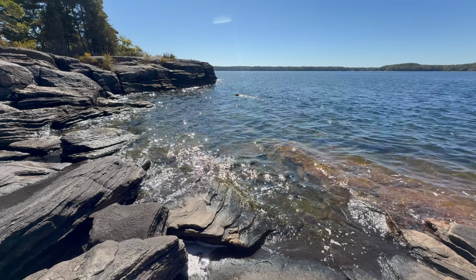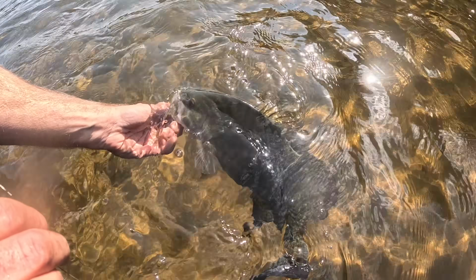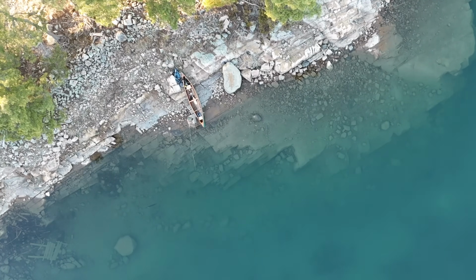So you tend to get things like salmon, which have been transplanted into the Great Lakes. But wild fish, you have lake trout and whitefish, for example. And there's lots of other fish like pike and so on. And in the shallows, you get the typical bass, pike, walleye, and things like that. And then along the shoreline, lots of berries grow.